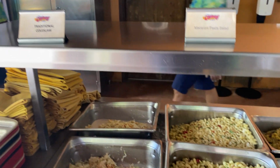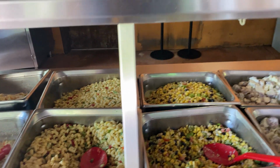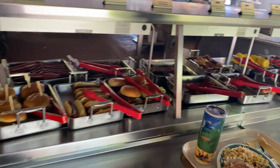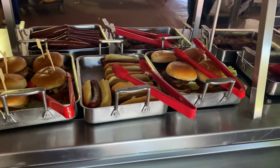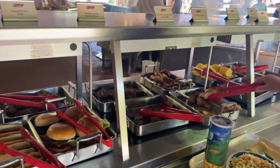So this is some of the servings, the salads. This will be the first thing. Right here. And we're making our way over to, it looks like, the hamburger plates. Look at all that. Oh boy. Are those hot dogs? Those are hot dogs. And hamburgers. Oh my gosh. Here we go.